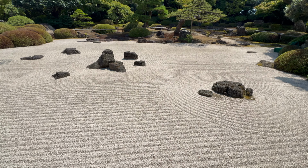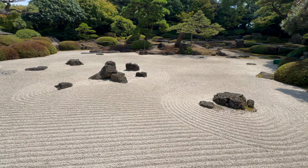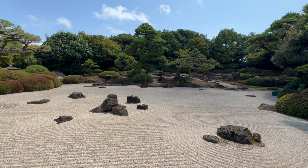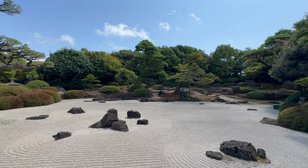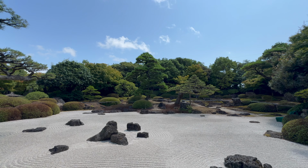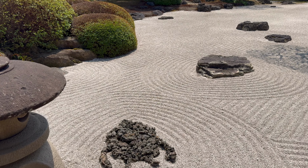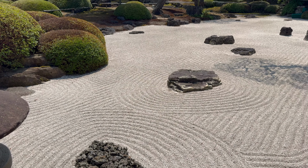This type of Japanese rock garden, for want of a better word, is called, in Japanese, kare sansui. It means dry landscape. The raked gravel represents water, while the larger rocks represent, I suppose, islands.